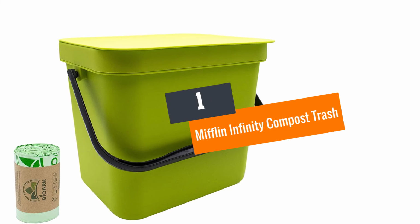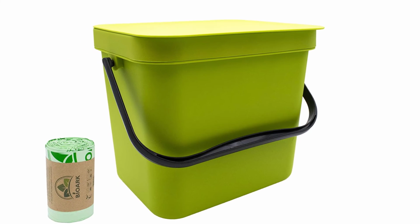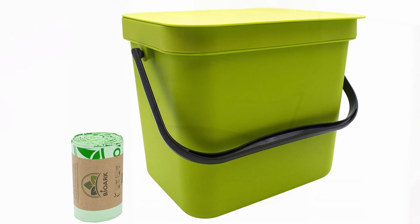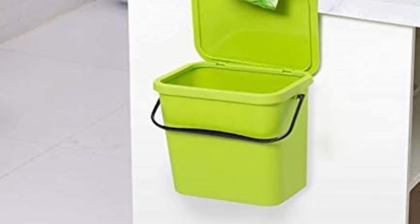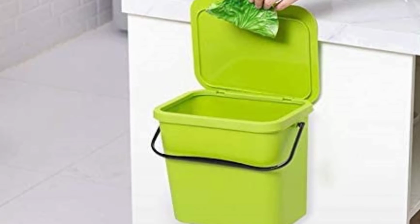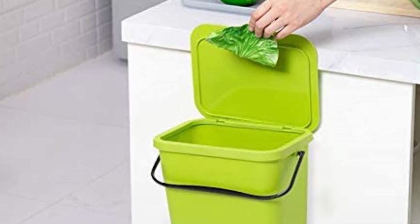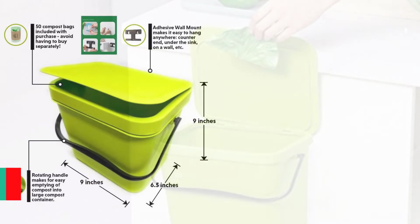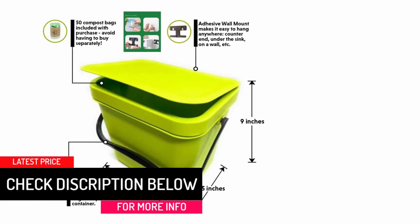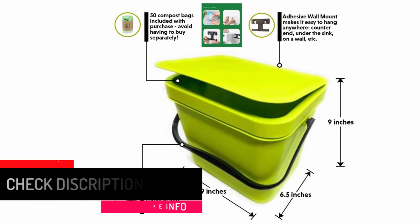At number 1, Mifflin Infinity Compost Trash. Mifflin Infinity Compost Trash Bin can be used for both purposes, indoors as well as outdoors. Having a capacity of around 8L, this compost bin has a proper ideal design for being kept at homes, kitchens, and washrooms. 50 compost bags are provided along with Mifflin Compost Trash and weigh around 1.22 pounds. Mifflin Infinity Compost Trash measures around 10.4 by 9.3 by 8.2 inches.